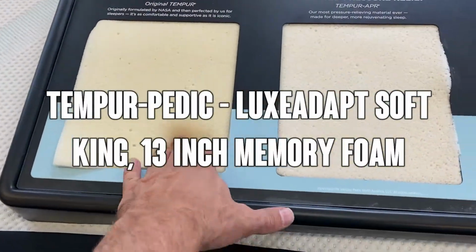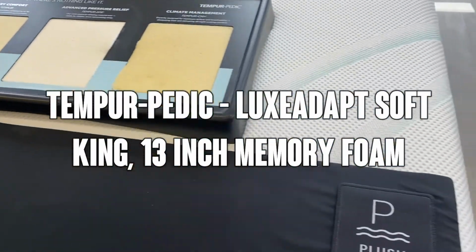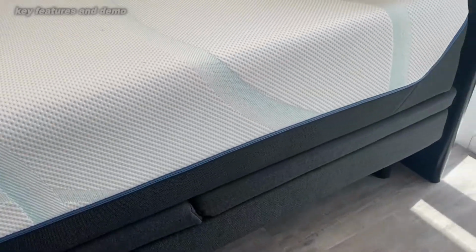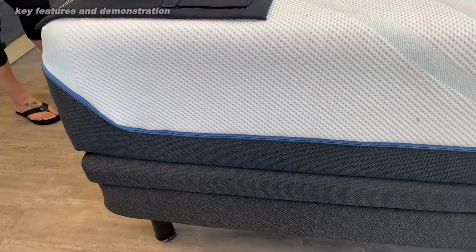This is the LuxeAdapt. It's a soft king, also available in the firm king. It's a 13-inch memory foam mattress that is available for all users, big and small. So let's go ahead, take a look, and kick it off right about now.